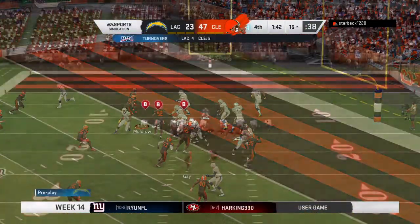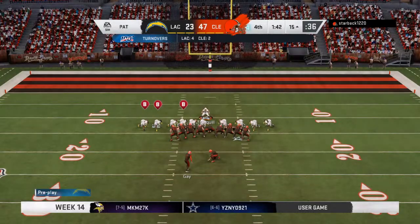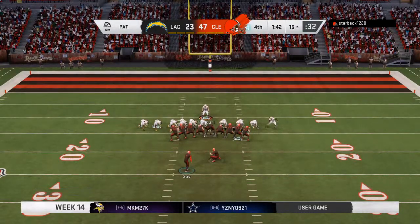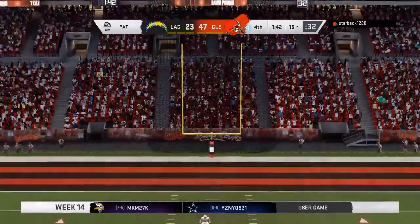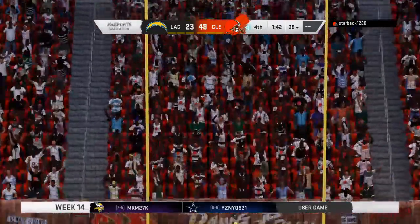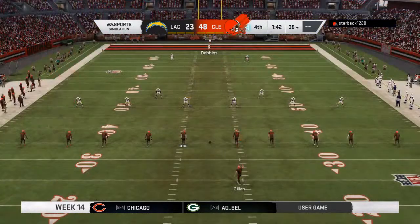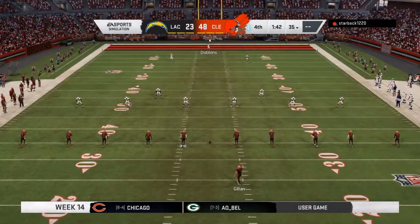I don't know who all is to blame there, but I love seeing pick sixes. Nothing like seeing someone pluck it out of the air and go the other way and see people try to change directions. Hard to do. Extra point by Gay is up and good, and they open the lead up now to 25.